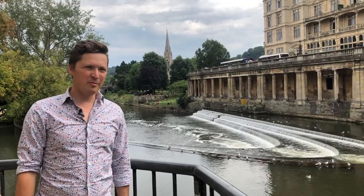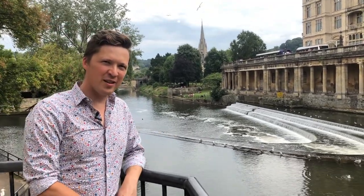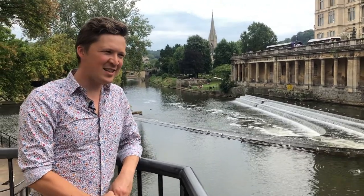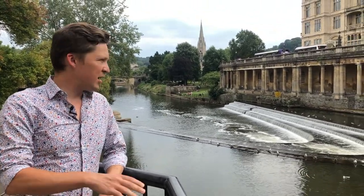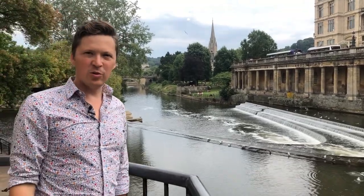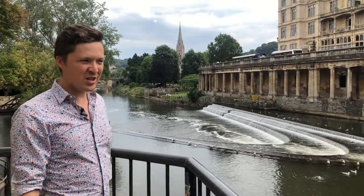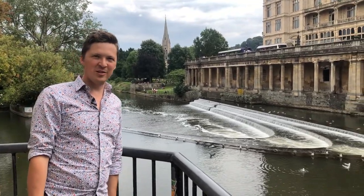Behind me you see probably the newest addition to this river. This weir was constructed in 1960s to calm the river down and to make sure that the flooding is no longer an issue. But now it became such a beautiful thing, such an attraction, that it just simply looks stunning.